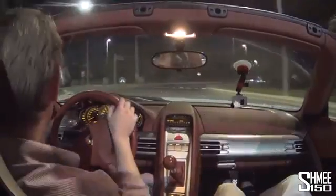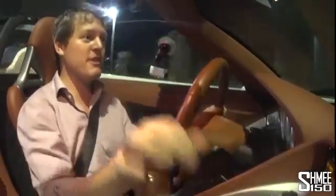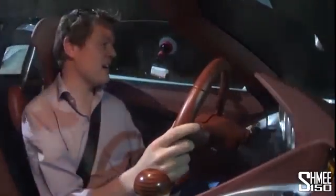I mean, obviously, I'm concentrating in an immense way. The seats are super comfy, actually. I would definitely say the seats are more comfy than the 918. Sorry, 918 owners.